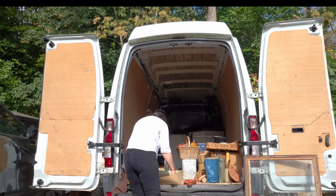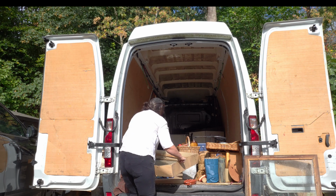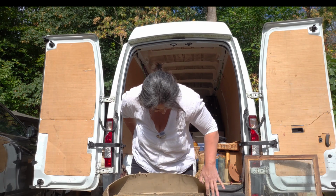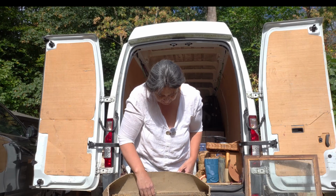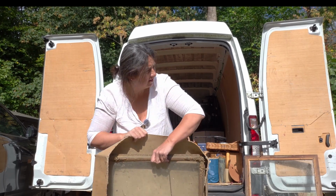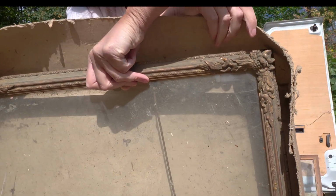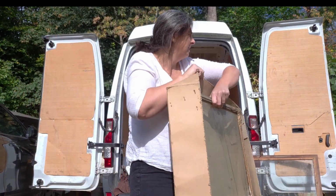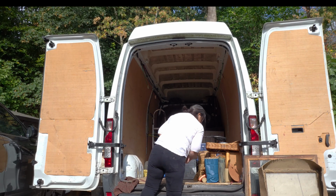And then I got this lovely, I'll show it you in the box, another gesso gilt frame with a nice piece of old glass in, and you see the lovely detail on that there.